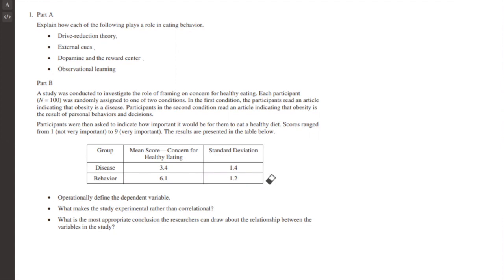What makes this study experimental rather than correlational? Well, it's experimental, not correlational, because the study isn't trying to find the correlation between two variables. It's experimental because he's introducing a change by giving two conditions and then monitoring the scores that people give relative to the conditions that they were given. That's getting there. I think you thought it out by the end, but can you go ahead and try to write that in a quick sentence to get the points?